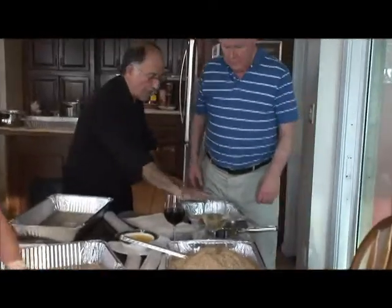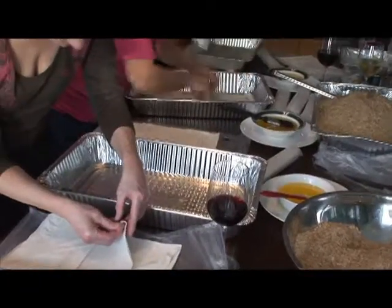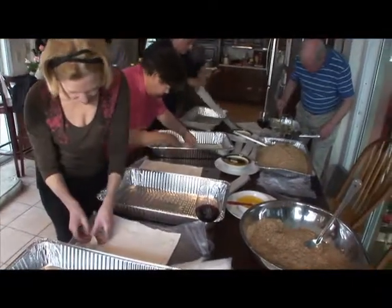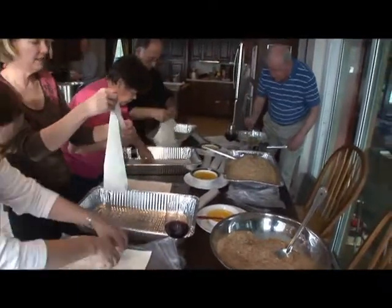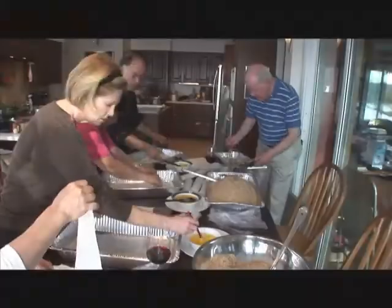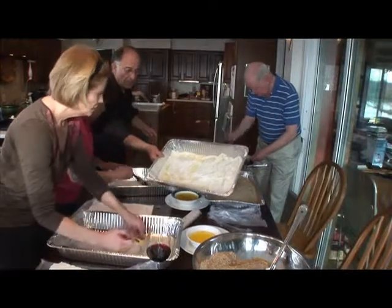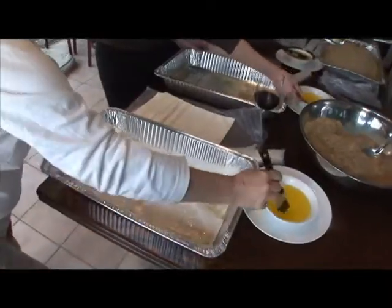Put 10 rows down. 10 rows of filo. You know what? Even if you put a double filo down, it's okay, because it's still so thin and delicate, aren't they? You just kind of scatter it around. Be generous with the butter, guys, okay? Generous, so it's fine. Yeah, absolutely. This is number 5.